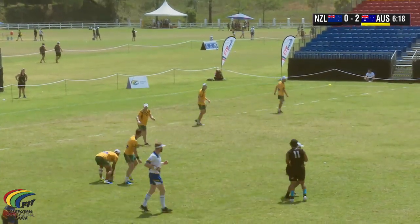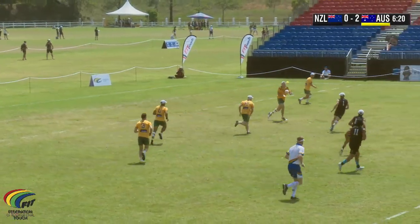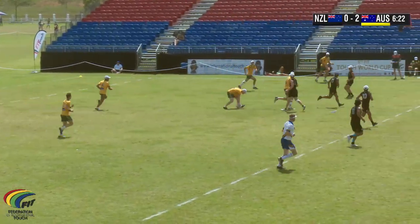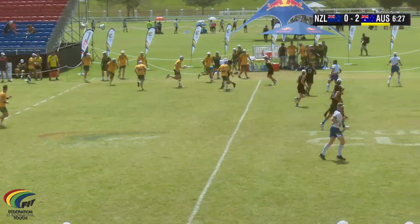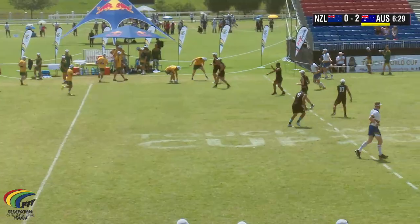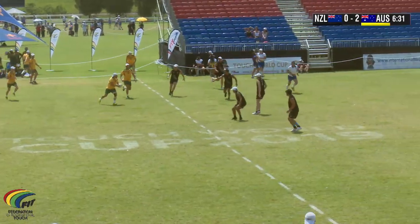Yeah, it's just the execution of that pass from half there, Johnny Rahari. He knew as soon as he threw it, it didn't come out of the hands all that well. They turned the ball over and they give the football back to Australia. Well, in these conditions, sweat will come into play, especially on the hands, and ball handling will be very important.